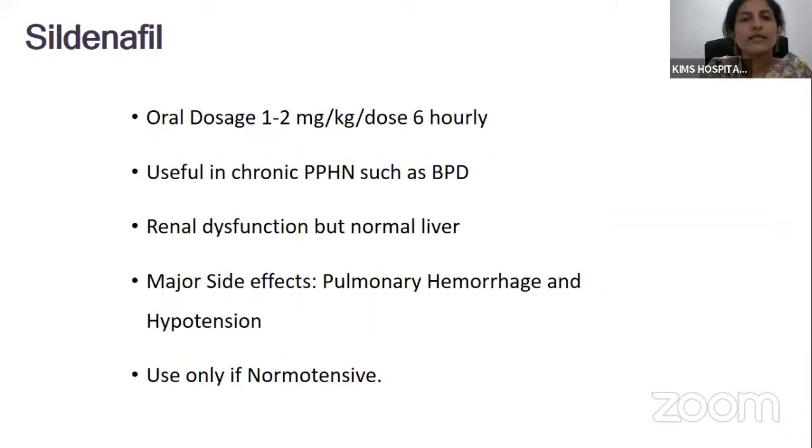Oral dosage is given at the rate of 1 to 2 mg per kg per dose 6 hourly. Oral route is usually preferred in chronic PPHN such as BPD. So it is very useful in cases of renal dysfunction with normal liver. The major side effects are pulmonary hemorrhage and hypotension. So always use only if the blood pressures are normal.